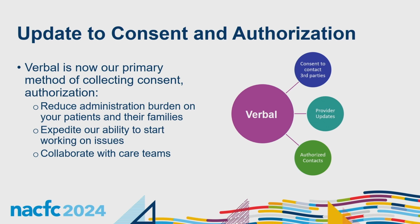So instead of getting a call, having them fill out consent, and having to wait to start working until we have consent, we can get consent during that first intake and start working on the issue right away. And hopefully better collaborate with care teams too. So if we know the clinic is aware of the issue or they have referred the person to us, we can get that verbal authorization right there to be able to give care center updates and communicate with them. Sometimes they have more information about the situation, and then we work with them to get the situation resolved for the family.